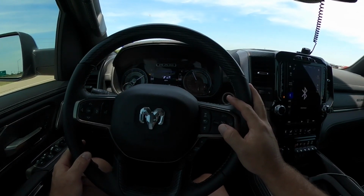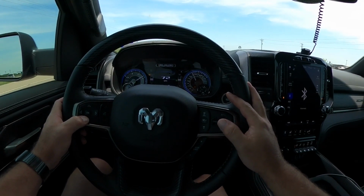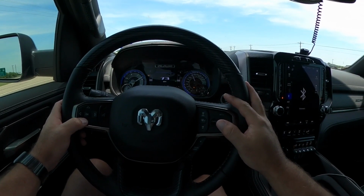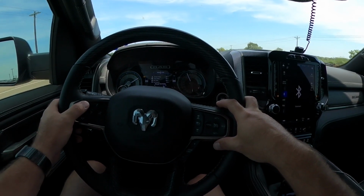Display showing 94 degrees outside. Still showing 8 to 9 miles per gallon. We're at 204 on the transmission, and our oil temp is still holding at 246 degrees.